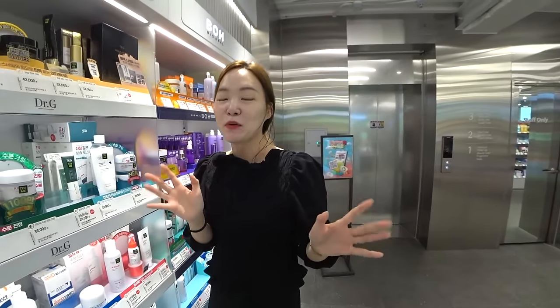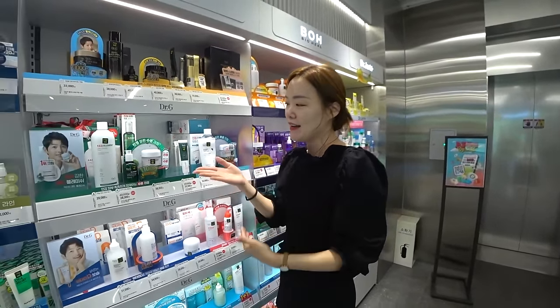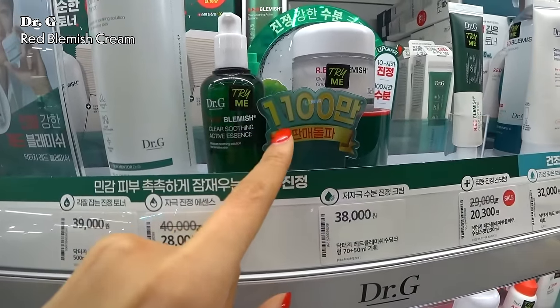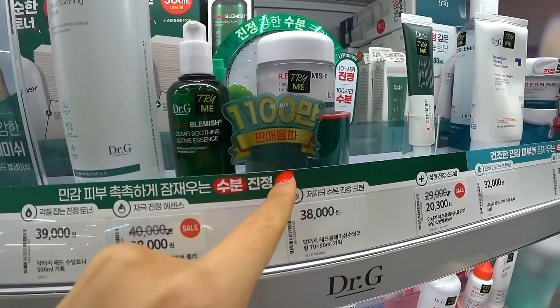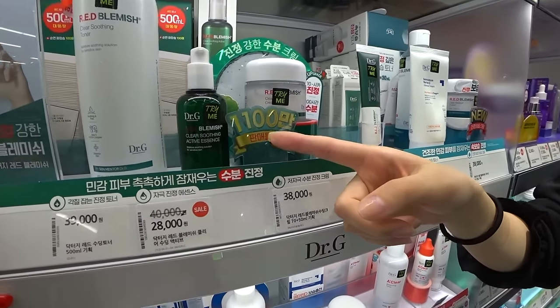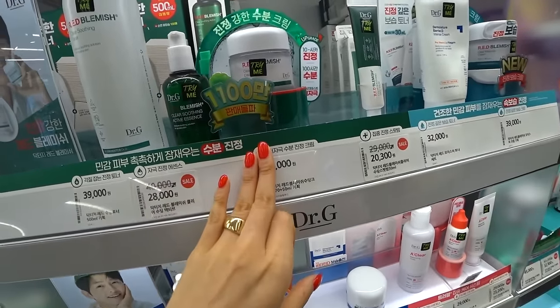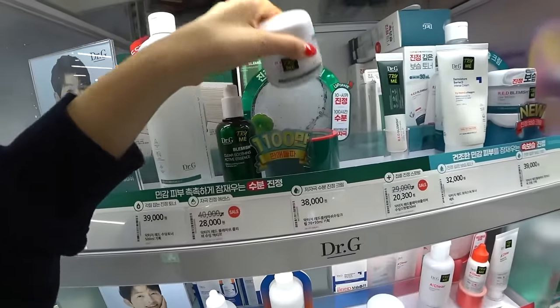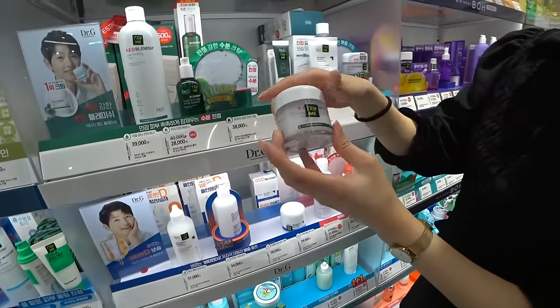So the number one cream in Korea at Olive Young is this beautiful Dr. G red. What is it, 1,100,000? So that's like 10 million. Wow! 11 million. Can you believe that? That's crazy. So this is the moisturizer, baby.